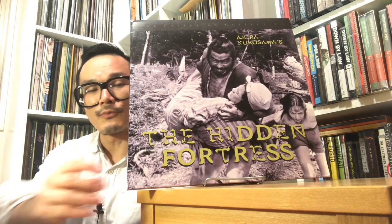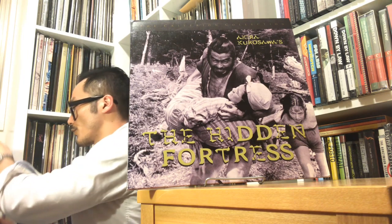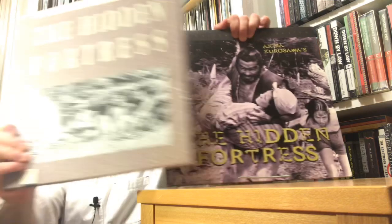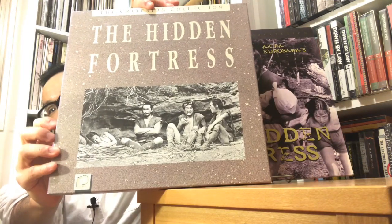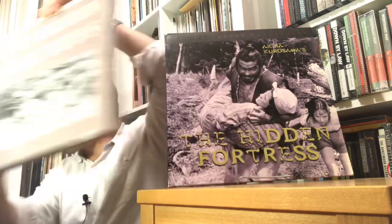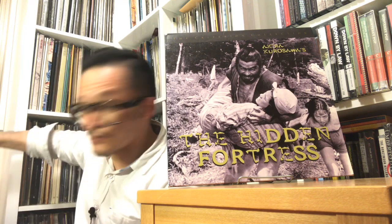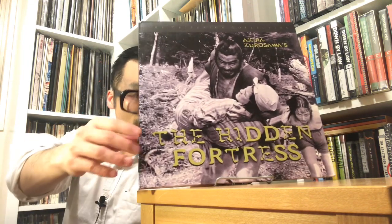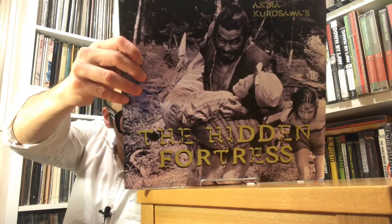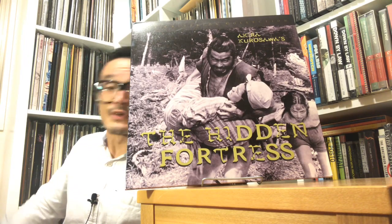Spine number 232. This is the second appearance of this film, The Hidden Fortress, in the collection. Remember, we saw The Hidden Fortress earlier in this form, right? So-called spine number 11, although it doesn't have its number indicated on the spine. But here it is again. This is spine number 232. Now, this is, yes, CLV. Yes, CLV, so two discs and three sides.